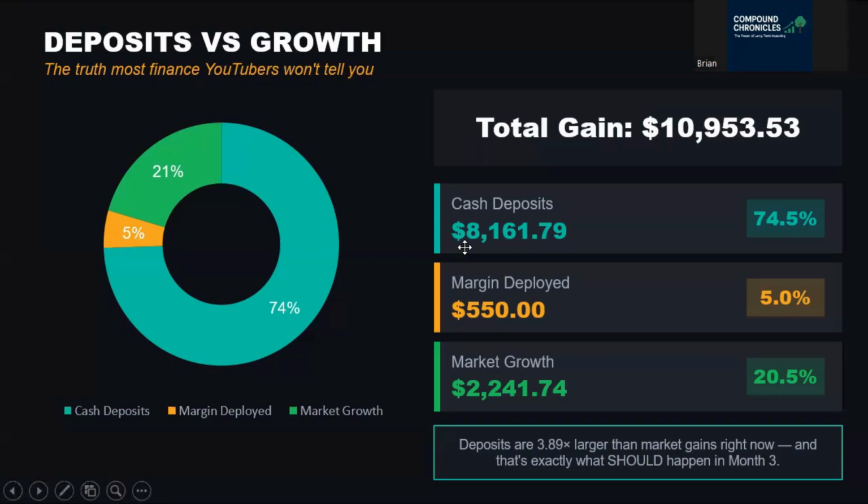You can see right here, $8,161.79 is from deposits. Margin deployed, as you've seen in the slide before, $550. But we did grow, 20% of that 10,000 in market growth, so not too bad. On that money that we started with, that original 45,000, we made about $2,250 on it.